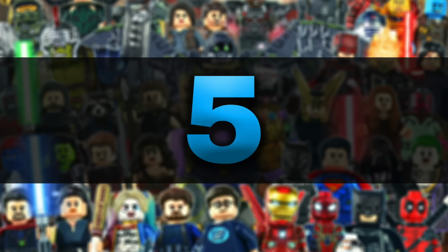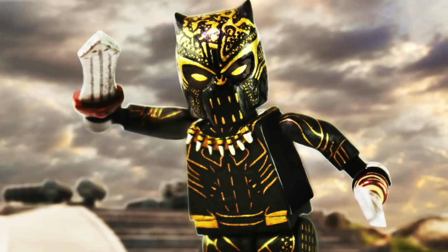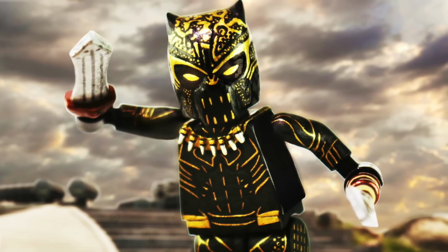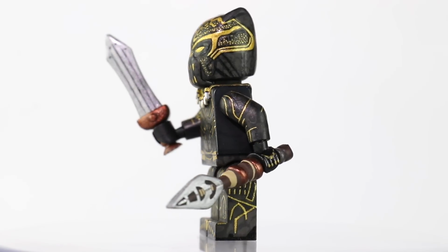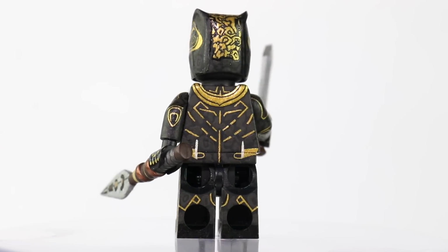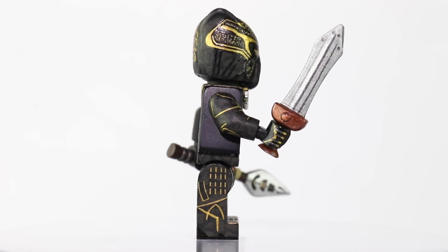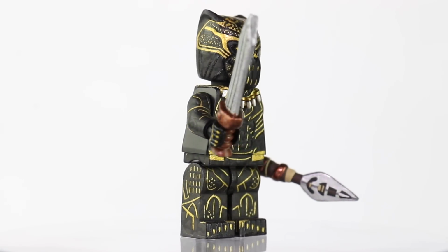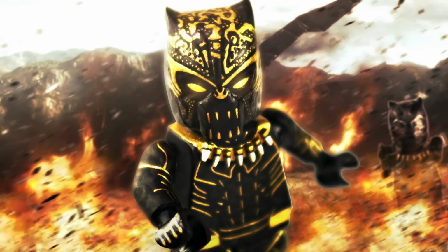Number 5 goes to Killmonger from Black Panther, a figure that I wanted to make way before Infinity War but didn't have time to, looped back around and made another Black Panther cowl, painted all of that gold detail and the very subtle camouflage pattern running throughout the entirety of it. This is definitely one of the coolest figures I have ever made, and easily one of the most detailed figures that I have made this year. So proud of how N'Jaka turned out.